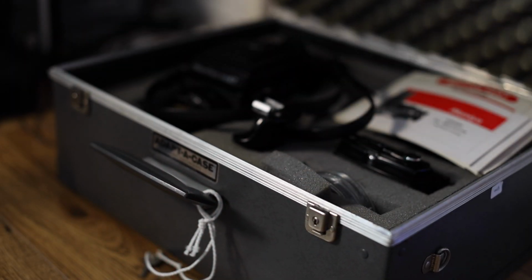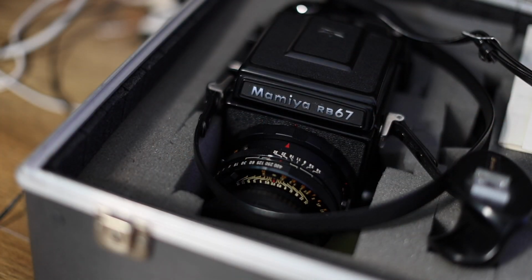Also, I just want to make a note that halfway through, I kind of got interested in medium format, and I did pick up a Mamiya RB67 around September, and I've only shot one roll of 120 film on that, but I'll get to that later. Yeah, I'm really excited to show you guys these photos.